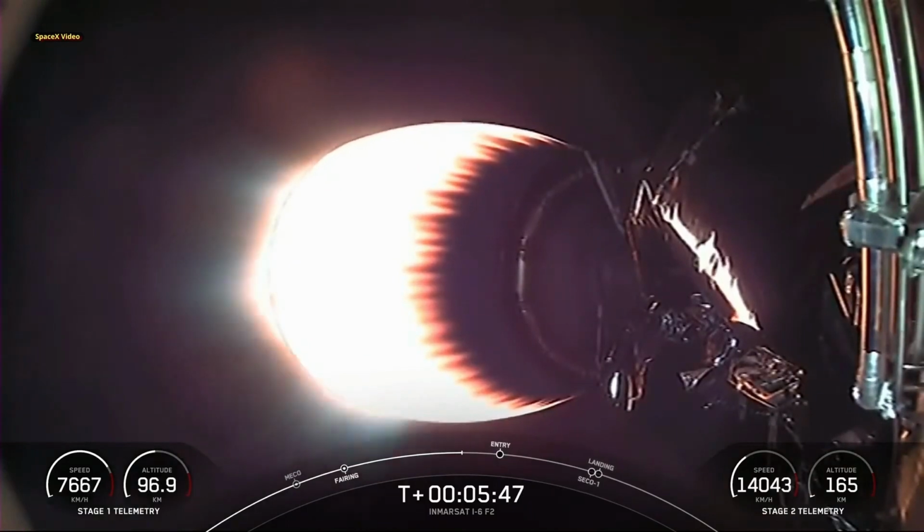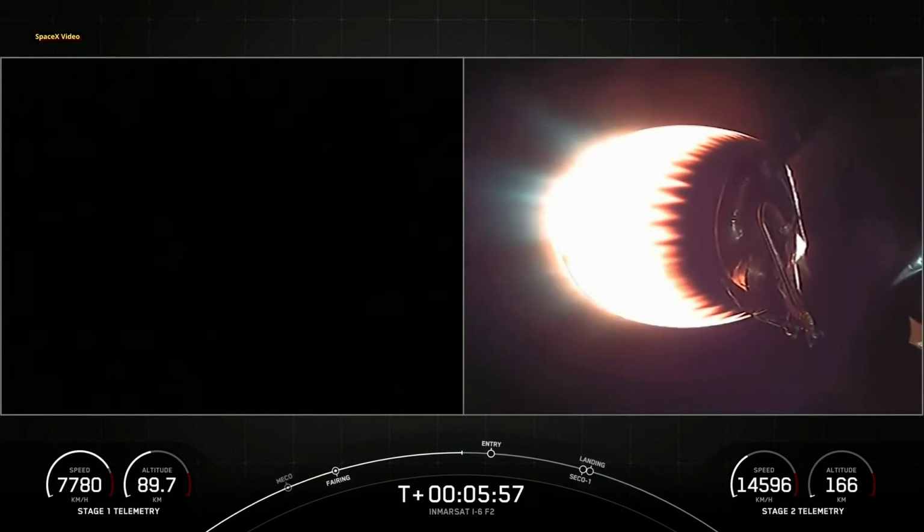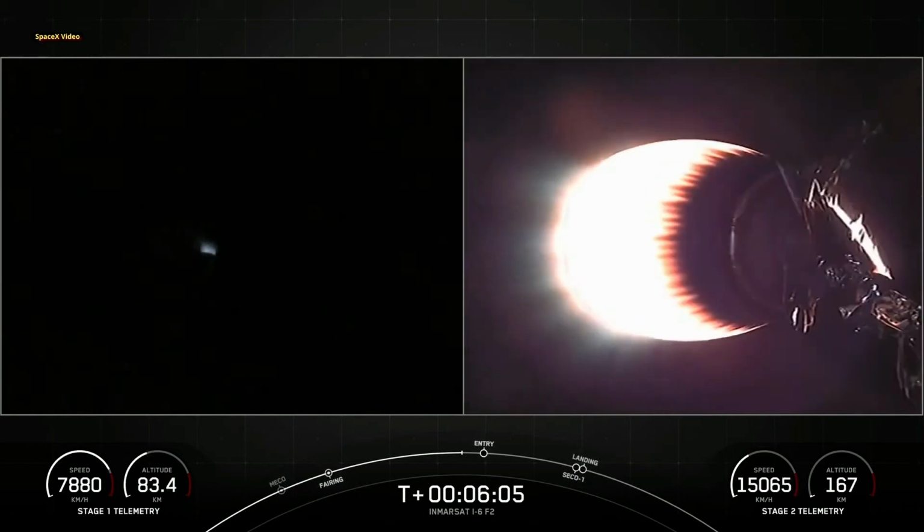Now, coming up in a few seconds, we should be seeing the entry burn begin for the first stage as the booster comes back on its way to Earth. As you can see on the left side of your screen, that is the first stage. And we're just a few seconds away from the entry burn beginning.